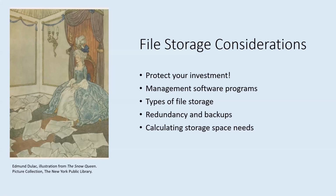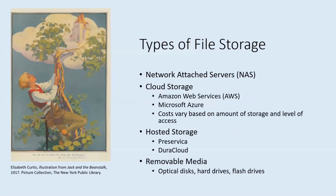So next, I'll discuss different types of digital file storage and the importance of redundancy and backups in your file storage. So first, I'll talk about different types of file storage that are available. Most commonly, you have network servers, cloud storage, hosted programs, and removable media.